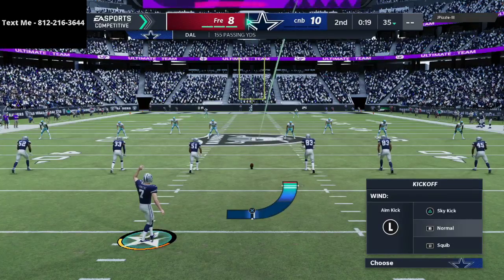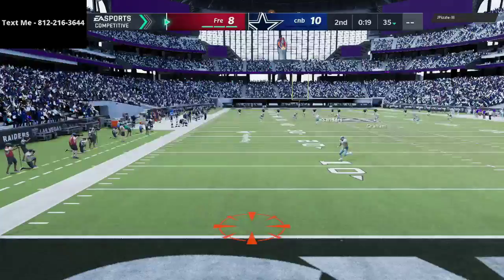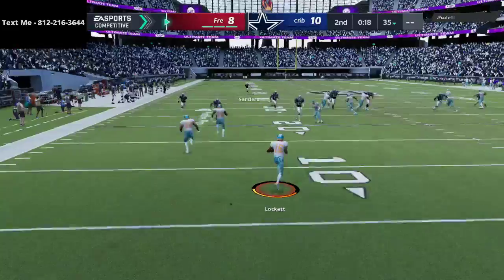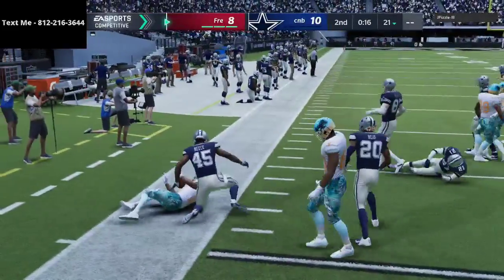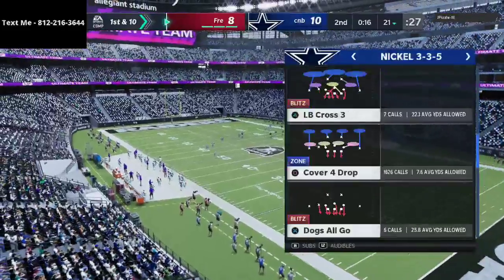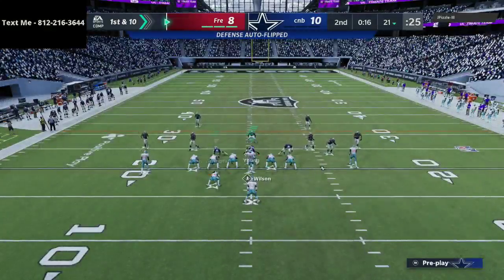We made a couple nice reads. The delay fade one, you know, when you run PA boot over or PA cross, whatever you want to call it, you don't always want to get out of the pocket, right? Sometimes you do, sometimes you don't. So that's where you got to read. It is certainly a read.